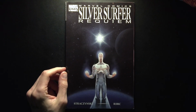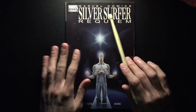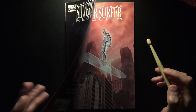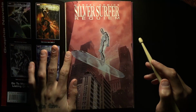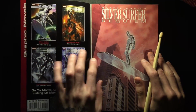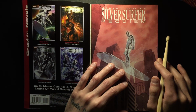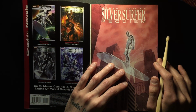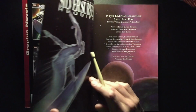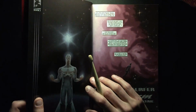Next. This one is a bit heavy and very serious. Silver Surfer Requiem by Straczynski, who has done a lot of different things. I believe he did a Judge Dredd. Maybe I'm wrong. He did more. I don't know why I can't think of any off the top of my head. Jeez, this always bothers me. Anyway, this is a story about basically Silver Surfer finds out he is dying.